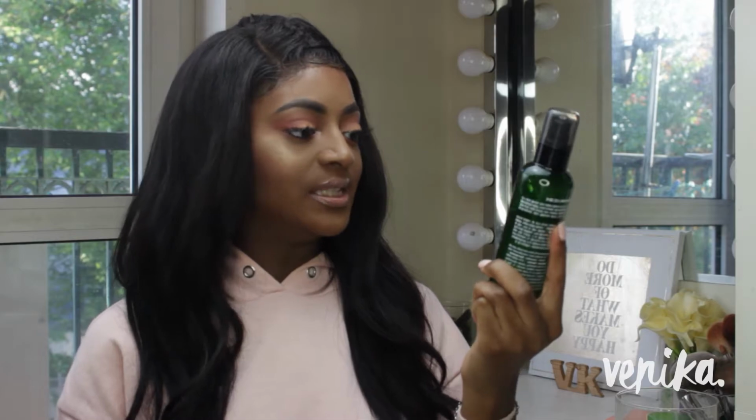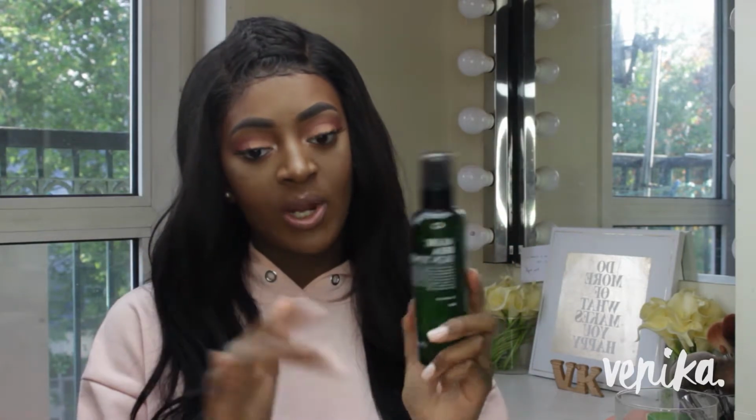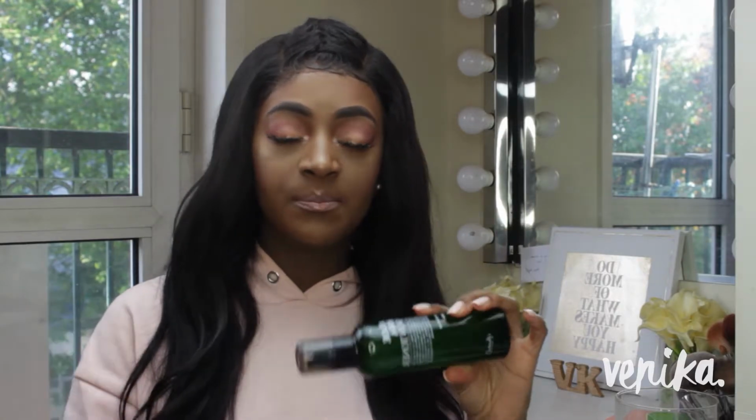One of the 3 skincare products that I have for you guys. This is the Aloe BHA Skin Toner by the brand Benton. Benton is a Korean brand. I got this on Beauty Bay, so do not worry if you are located in the UK, you can grab this. It's basically a BHA toner, so beta hydroxy acid, correct me if I'm wrong, no.